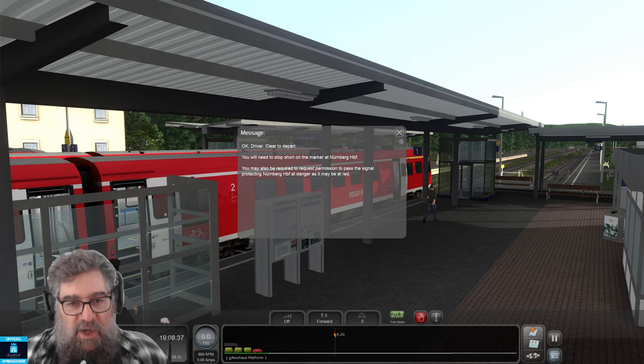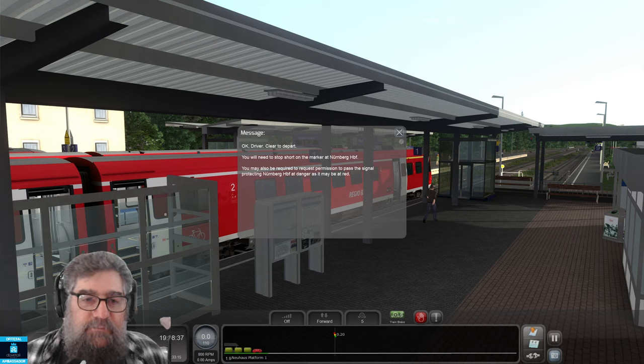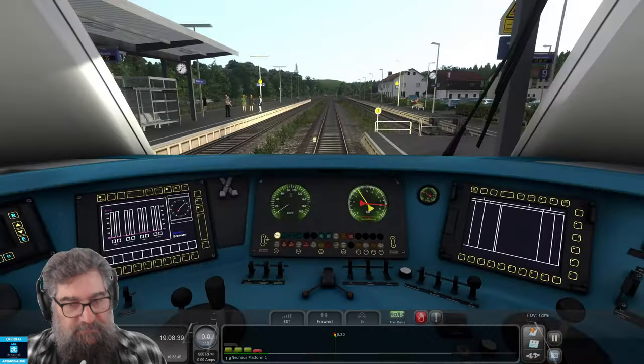Okay, driver, clear to depart. You will need to stop short on the marker at Nürnberg Hauptbahnhof. You may also be required to request permission to pass the signal protecting Nürnberg Hauptbahnhof, as it may be at red.